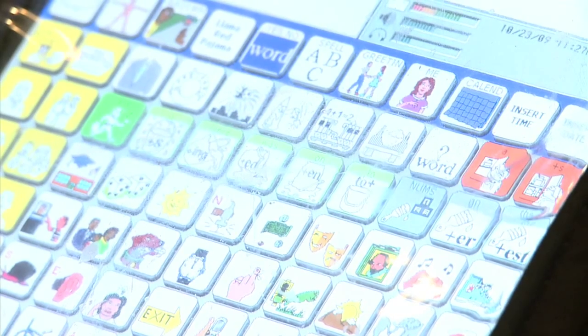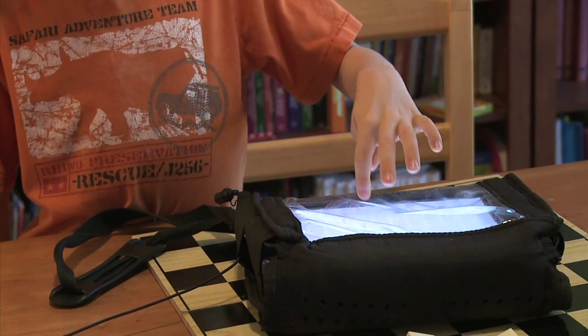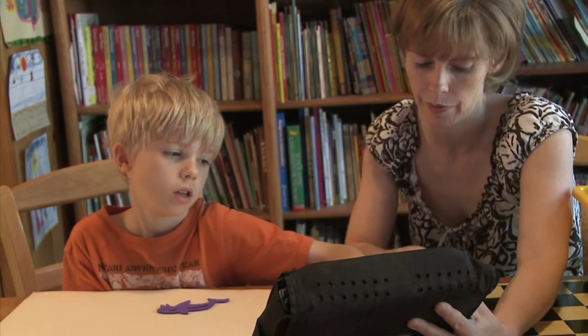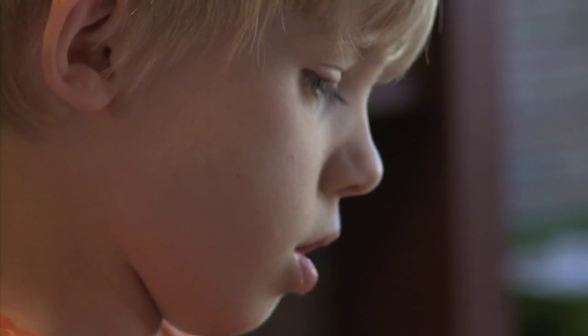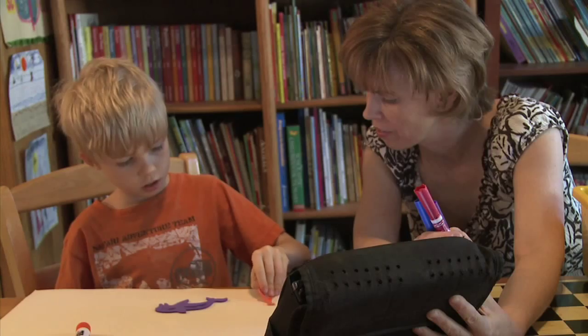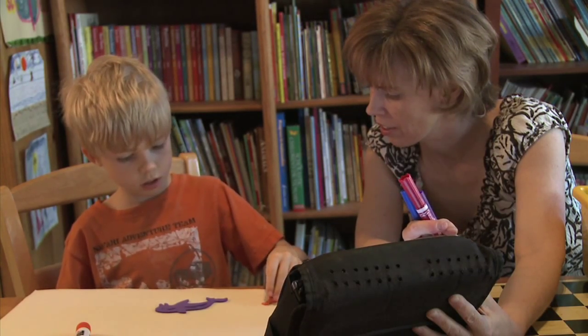After the 4th language regression, we pushed for my son to receive an AAC device. It stands for Alternative and Augmentative Communication Device. It's a computer that he carries around with him, and he's able to communicate with it. You want blue? He was so excited when he got it. He just could see the possibilities that were now in front of him, that he had a way to communicate.